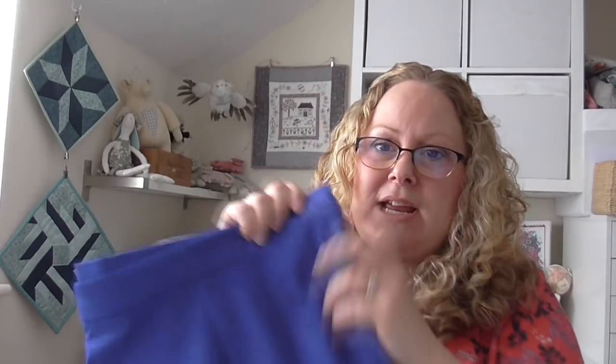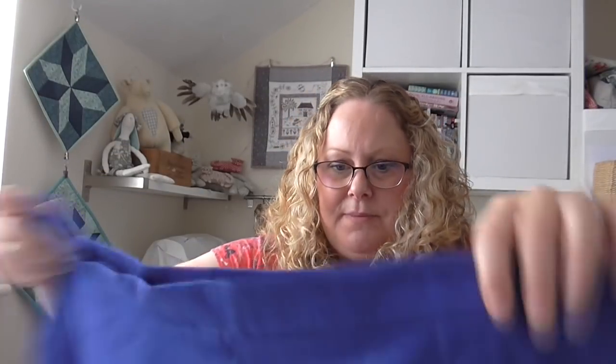So I pinned them and made sure that the legs fit me nicely. Then actually I realised that the sort of sides were a bit baggy. I don't know if this is going to make sense without me sort of putting them on. So this is the front of the trousers.